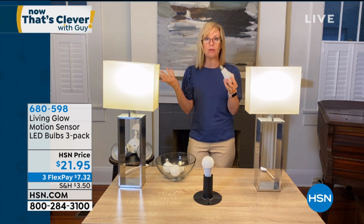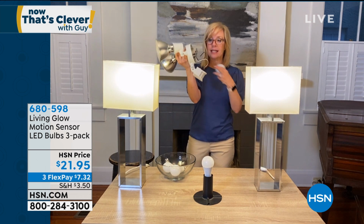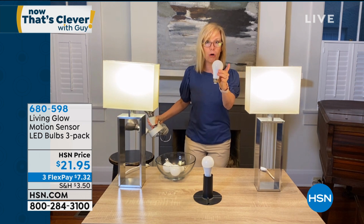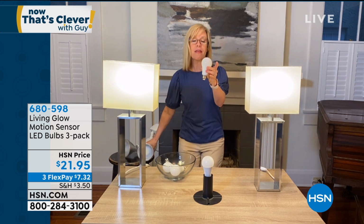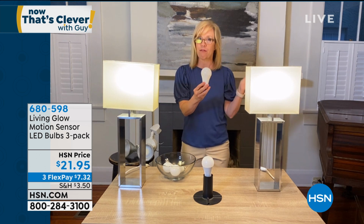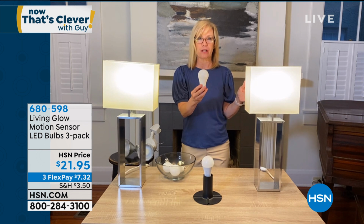Typically when you have outdoor motion lights, you have a big hunky thing like this and it has to be wired and you need an electrician. This is a bulb. It's totally different. They are also completely energy efficient, just like Guy said. So they're going to last 45 years at least. And when they go on, they'll be on for about 45 seconds.